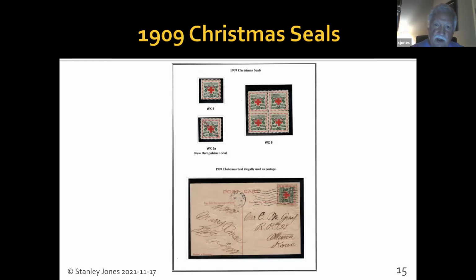1909 is the third year of Christmas seals. There isn't anything spectacular about it. I show two things here. One is a local where they overprinted the seal, New Hampshire. So I think that what they tried to do, and they got permission from the Red Cross to do it, is to divert some of the funds to the local charity as opposed to the national charity.